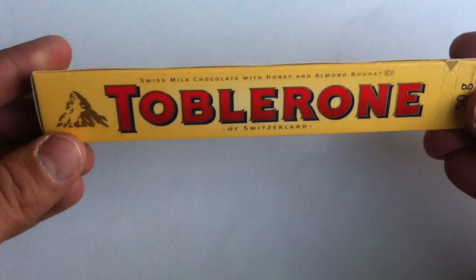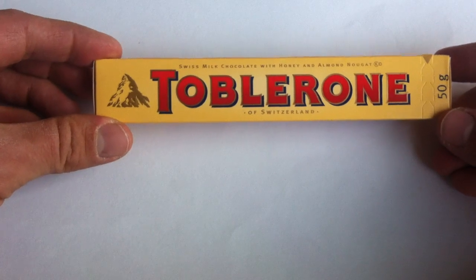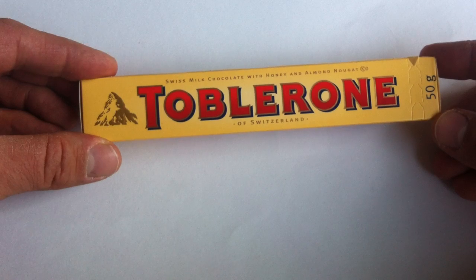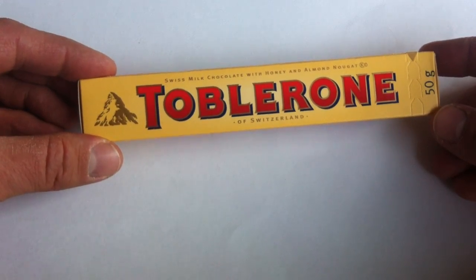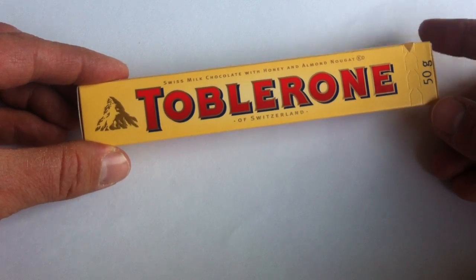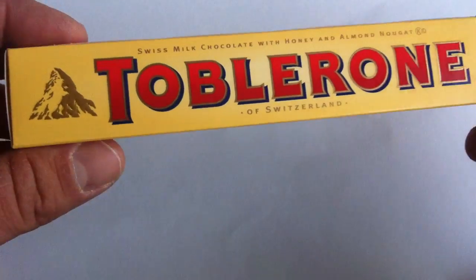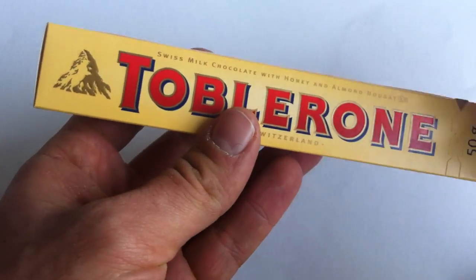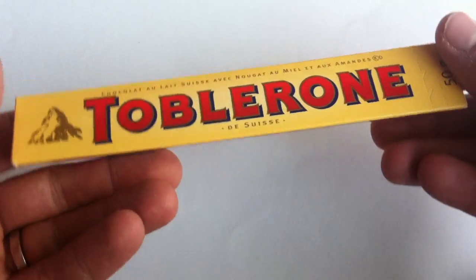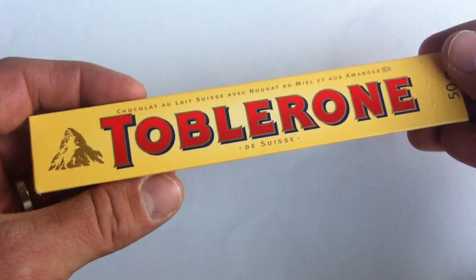Toblerone is a bar that has been around for quite a while. It was invented by Theodore Tobler in the early 1900s. It is Swiss, from Bern, where it was and still is manufactured. Currently, Toblerone is a brand owned by Kraft Foods, so I don't know what that tells you, but it is. It is a pentahedron, as I said, which is a five-sided prism. This is a triangular prism shape.